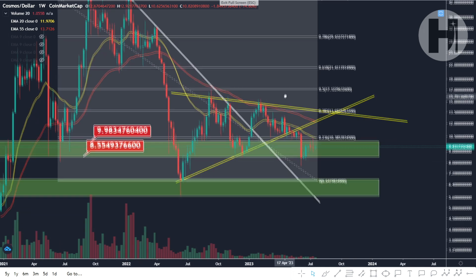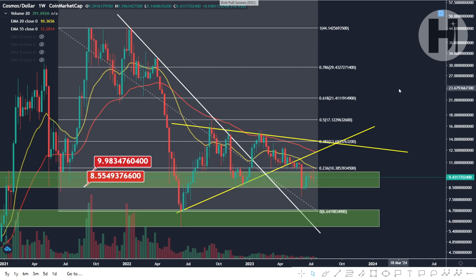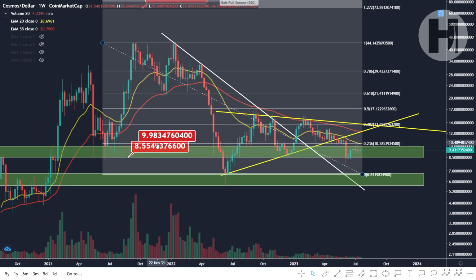As of right now, I'm not going to say that I'm going to be swing trading, because when we're close to the bottom, you want to be as safe as humanly possible. So don't expose yourself to unnecessary risks with all these swing trades. And as you can see, you're in this support block at the moment between $10 and $8.55.